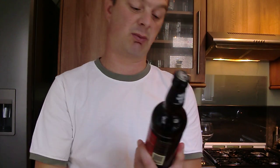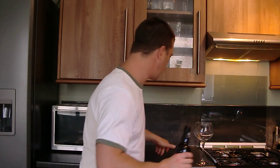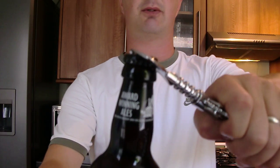Oh, it just says Norton Brewery now use a lightweight bottle to reduce its impact on the environment. Well, it doesn't say what award they've won, but I imagine they've won a few. And it's brewed in Oxfordshire. Let's get it open and then we'll have a little read on the back, see what it says. Right, here we go.